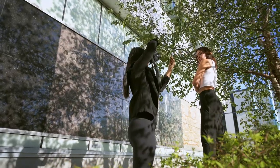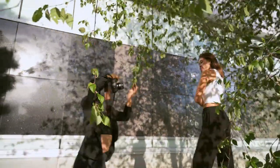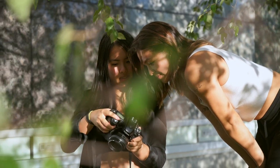The tip I'd recommend for portrait photographers shooting in nature is to use what's around you. What I like to do is obviously not rip off the tree because we want to be nice to nature, but if you grab some of the branches and put them right in front of your lens, it acts as a really nice foreground and it really helps bring the composition together.